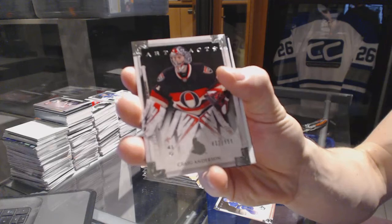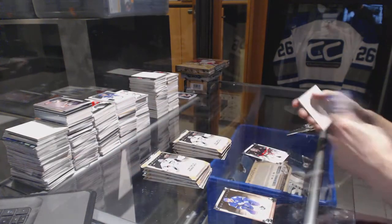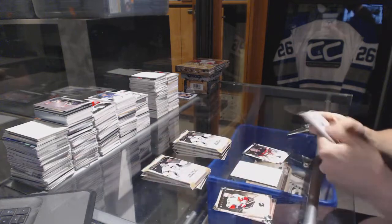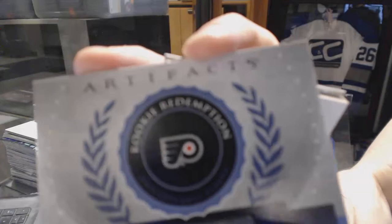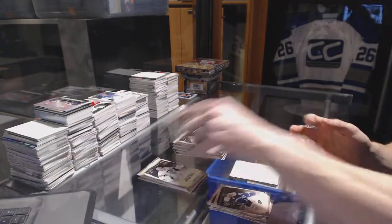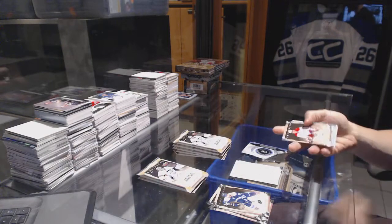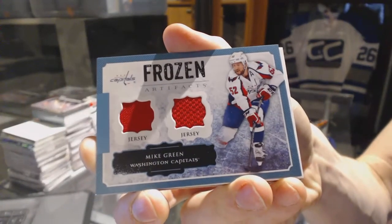Goalie insert numbered to 999 for the Ottawa Senators, Craig Anderson. Rookie Redemption for the Philadelphia Flyers, I think that was Michael Raffl. Frozen Artifacts for the Washington Capitals, Mike Green.